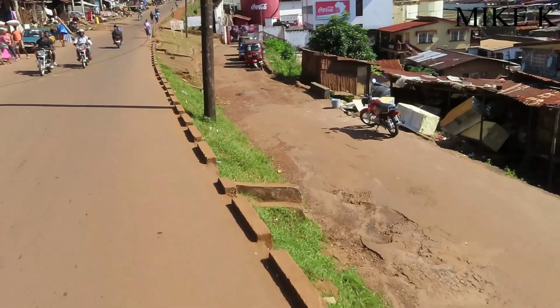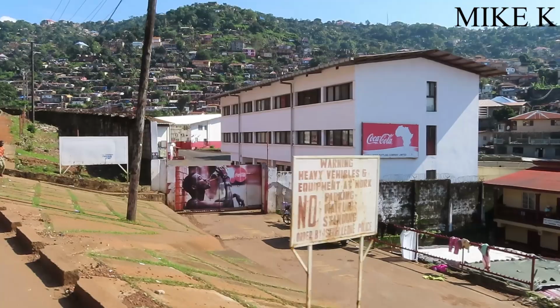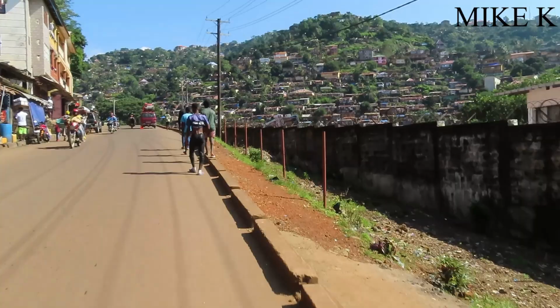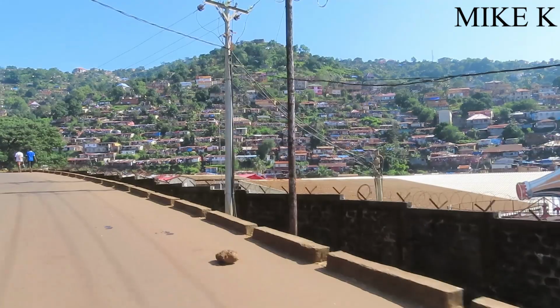The Freetown Cold Storage Company, or better known as the Freetown Bottling Company, used to be located at this George Brook Dwarzack farm. It was one of the biggest beverage companies in Freetown, but it has now ceased operation. This company used to produce Coca-Cola, Fanta, Sprite and other beverages.